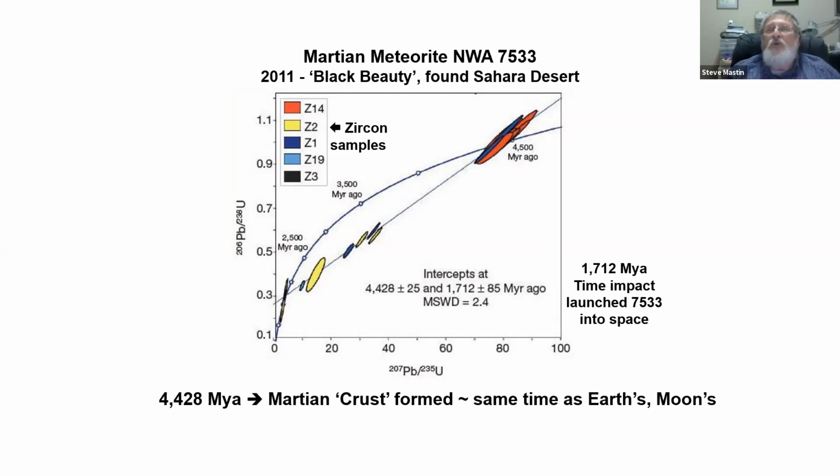That's when the Martian crust formed, because that's what happened. A chunk of something hit the Martian surface and knocked a chunk of the Martian surface out into space. That says the Martian crust formed at about the same time as the crust of the Earth, and also it turns out the moon, because we can do the same thing with moon meteorites, and we have. And so now we have a picture of the history of the whole inner part of the solar system, at least as far as Earth and Mars and the moon are concerned. They were all formed at about the same time in cosmic history, 4.43 billion years ago. And that's pretty amazing.